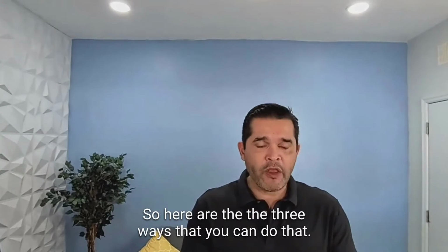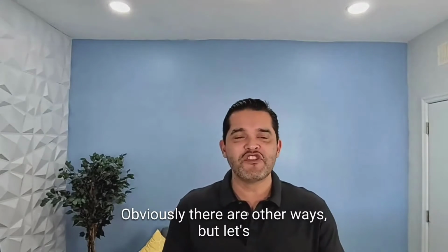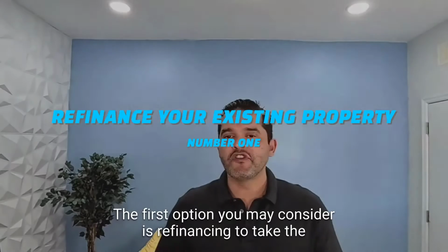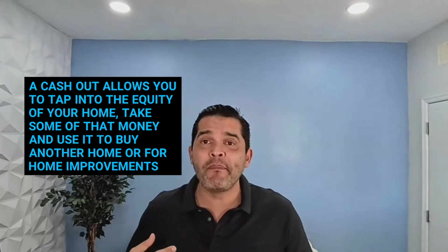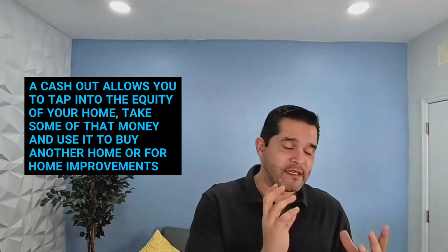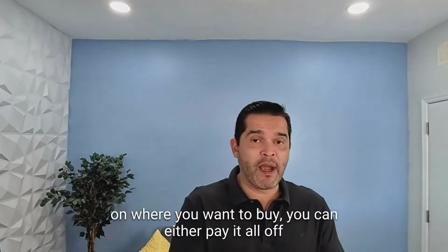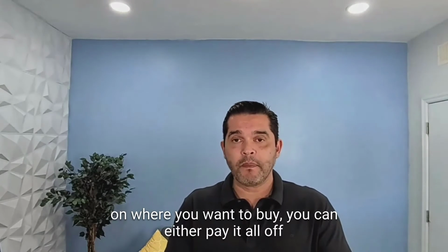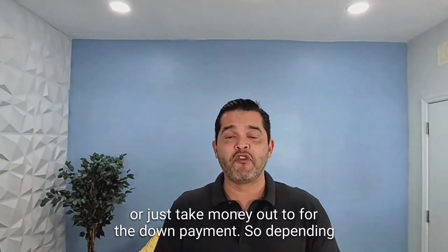So here are the three ways that you can do that. Obviously, there are other ways, but let's just focus on those three. Number one, refinance your existing property. The first option you may consider is refinancing to take the cash out. A cash out allows you to tap into the equity of your home, take some of that money, and depending on where you want to buy, you can either pay it all off or just take money out for the down payment.